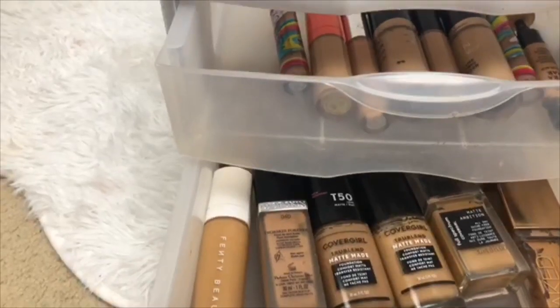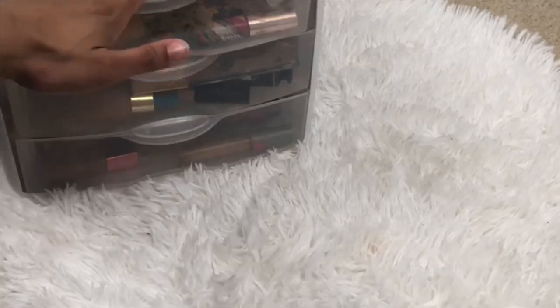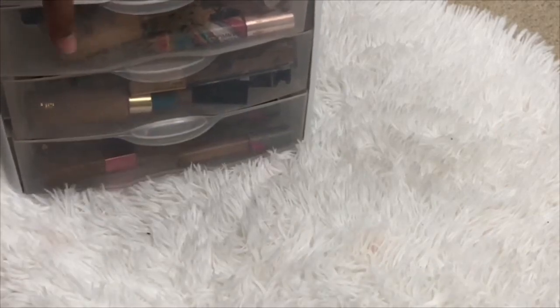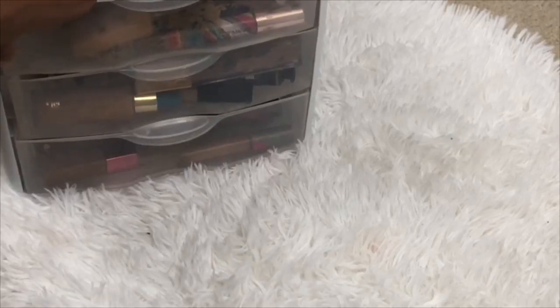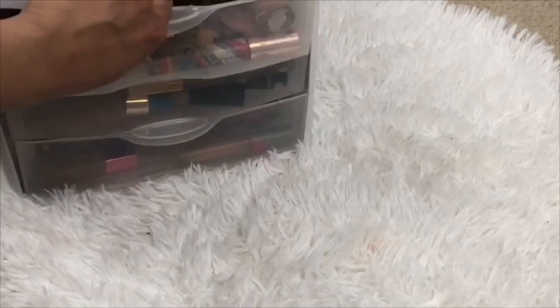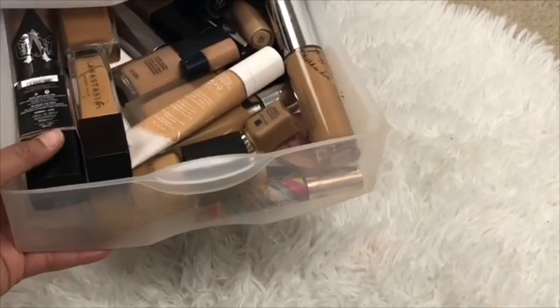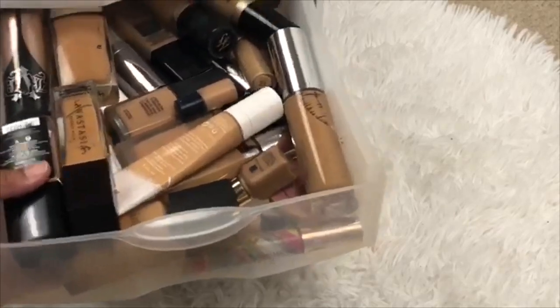Stay tuned and see how I organize and declutter my foundations and concealers. Alright guys, so this is another 3-drawer unit, like I mentioned in my last video when I was going through my lipsticks, and the one before that was my eyeshadow palettes. So this is going to be foundations. Now, I'm warning you now, when I open these drawers, do not judge me. I know I have a lot of foundations and concealers in here, so that's what this one is going to be about: decluttering and getting rid of some concealers and foundations that are not my shade or that I just don't gravitate towards. So yeah, let's go ahead and get into this.